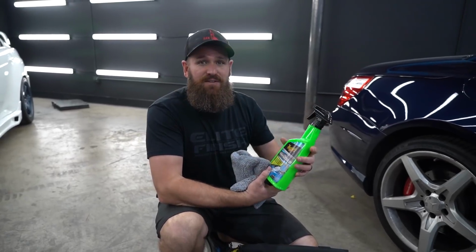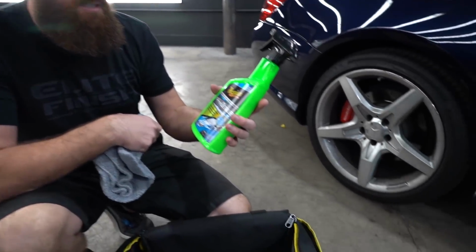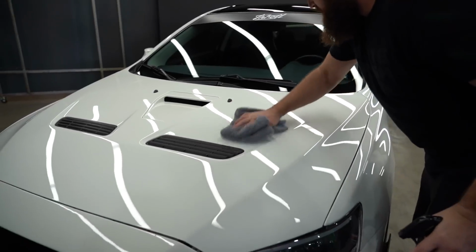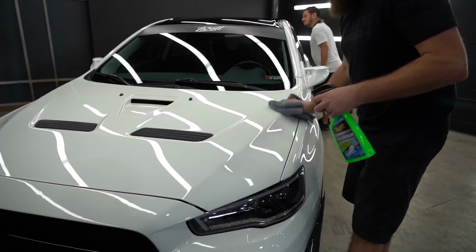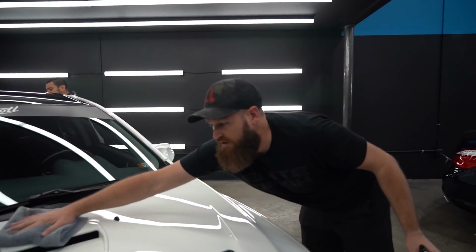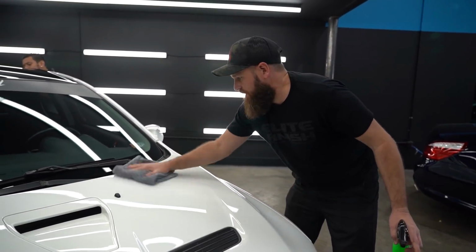This is the last and final step. Got our hybrid ceramic detailer. This is basically like a quick detailer that has some SiO2 built in. You just spray a little bit onto the towel, start wiping it on until you start to see it kind of disappear, spray a little bit more, and then flip to the dry side or grab a secondary towel and finish wiping it level.